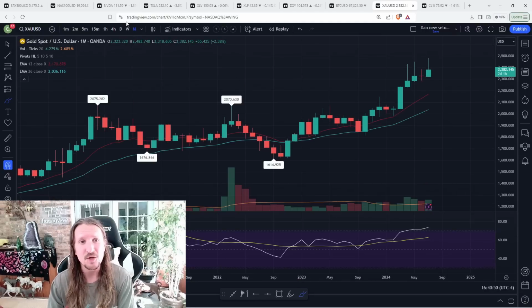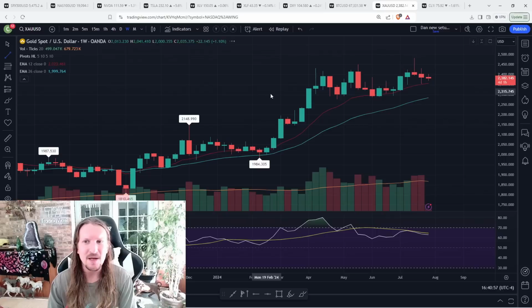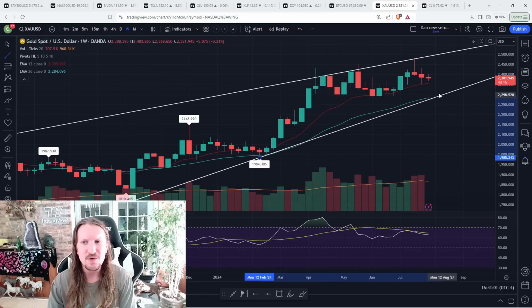Gold still holding on much better than silver. 12-hour trend change is trying to shape up there, but it is still a possible weekly rising wedge we're going to keep an eye on. All depends on the dollar.